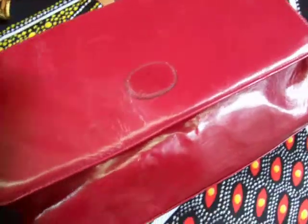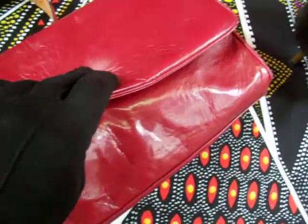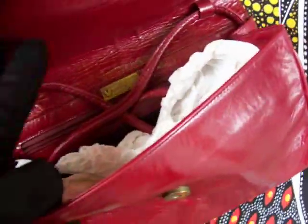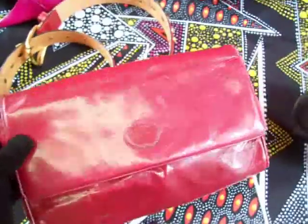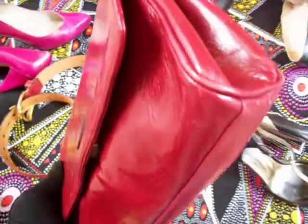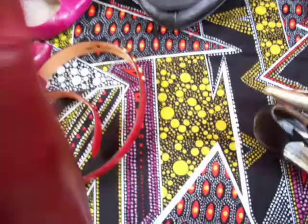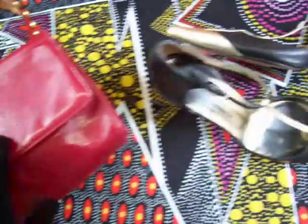And of course, over here we have a really cool purse in leather from Mario Valentino. And Mario Valentino, made in Italy. Basically in the 70s and the 80s, created some of the most beautiful women's accessories that I have seen since I started collecting accessories about 15 years ago.